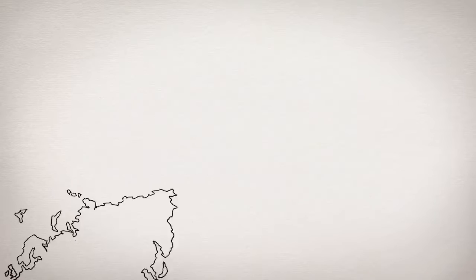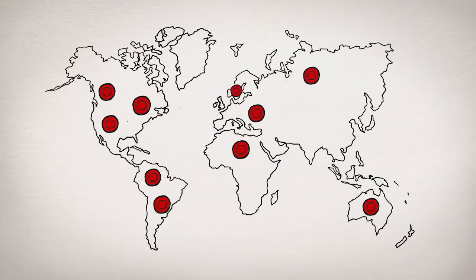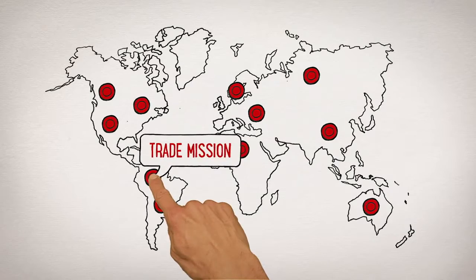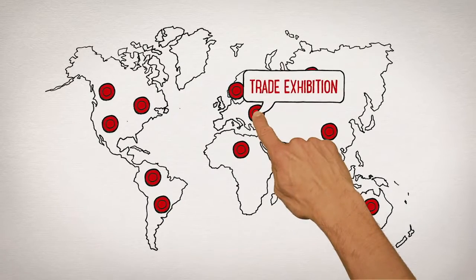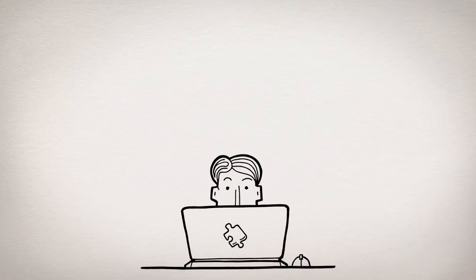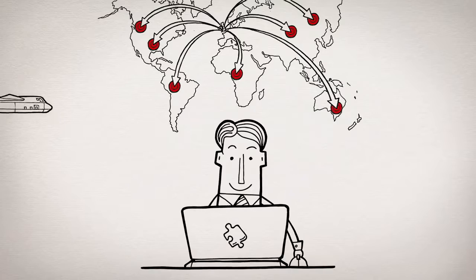Our calendar of overseas missions and trade exhibitions can help you get into your chosen markets. Check out the interactive map of events in the export zone to see if your target market is in the calendar this year. Export can be challenging, but there's plenty of help available for you.